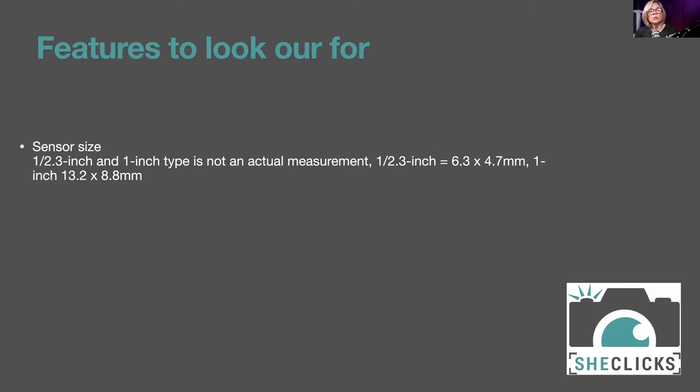But with compact cameras, measurements are often given in inches, and we're familiar with terms like a 1 inch or a 1/2 inch type sensor. It's a little bit confusing. I don't want to say deceptive, but it's confusing because that isn't actually the measurement of the sensor.